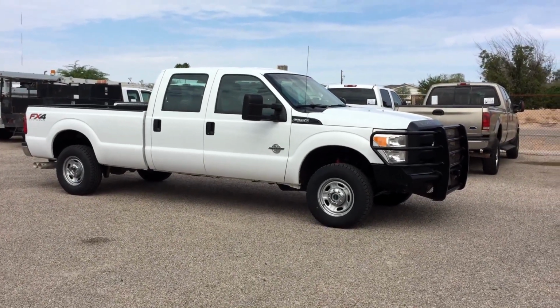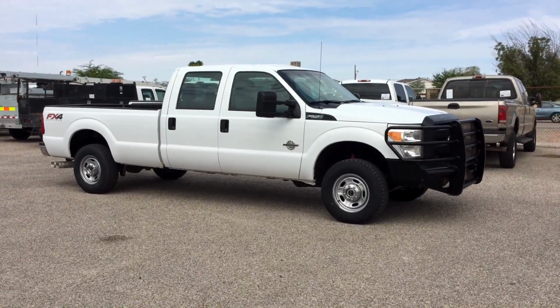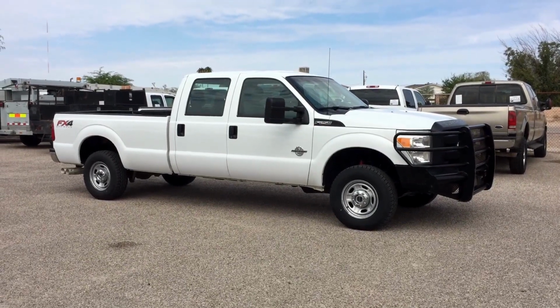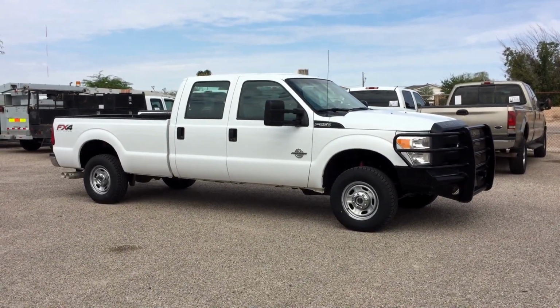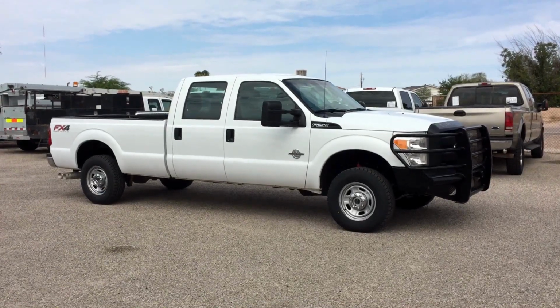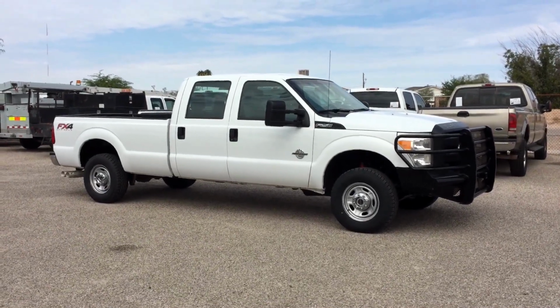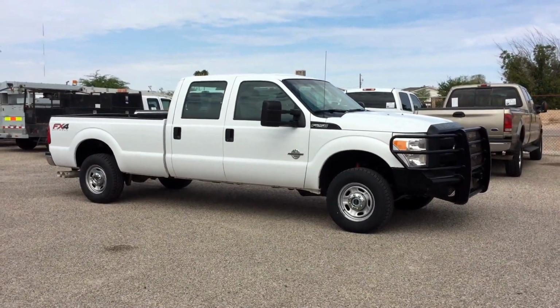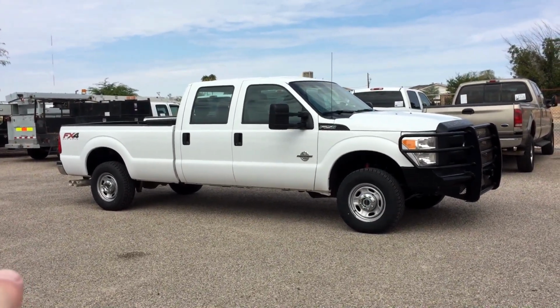We're selling this F250. It is a 2013 F250 Super Duty Crew Cab long bed. It's a 6.7 turbo diesel. It's four-wheel drive. It's an XL, which is crank windows, vinyl floor. It does have cloth seats. Has some stuff that makes it a little bit nicer than your average work truck 4x4. It's got the FX4 off-road suspension on it.